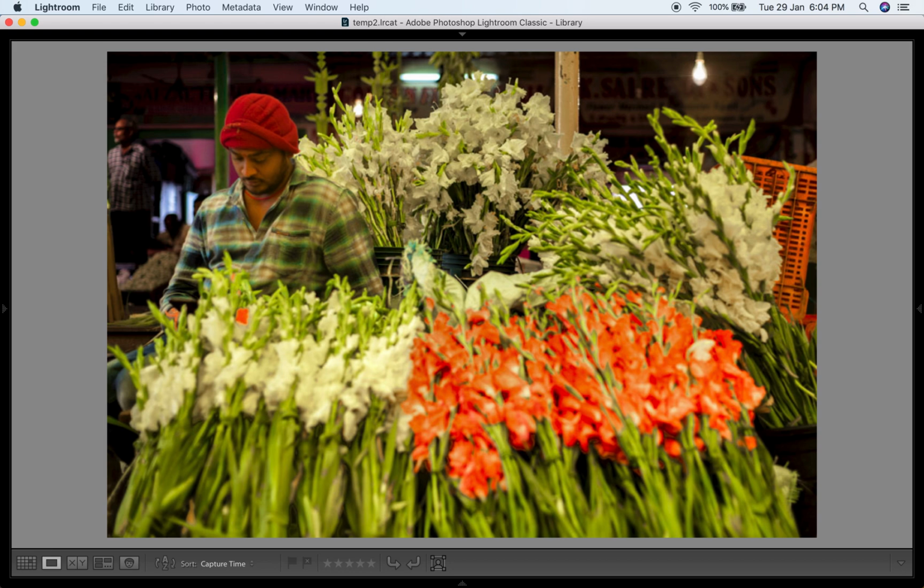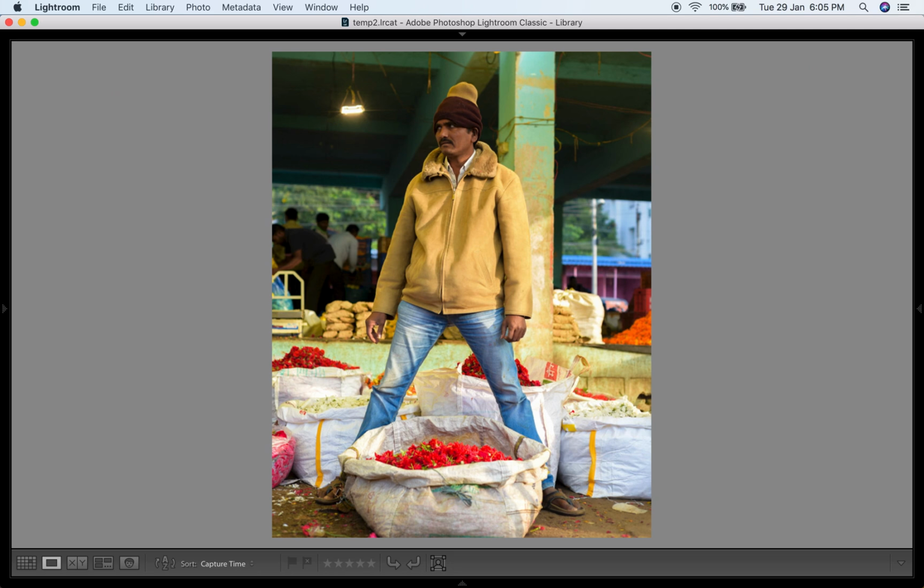Okay, this is a lovely picture again. Would have loved to have a little more depth because I can see the other man also with some light falling there, so I like it that way. But yeah, maybe I would like to have some more depth in the picture. Oh, I like this person's pose, the way he's standing, waiting for his customers.